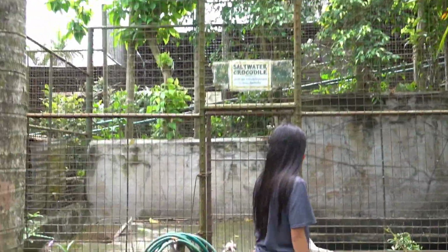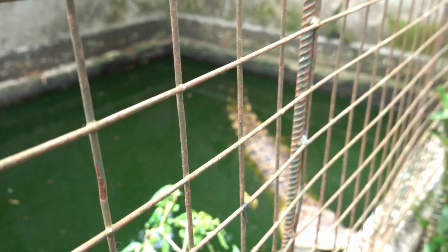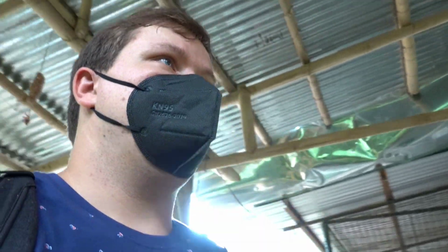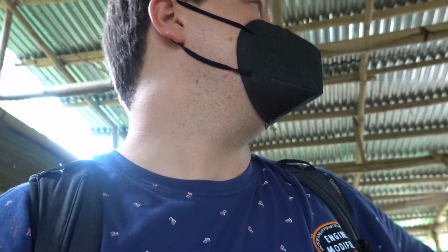Saltwater crocodile coming right up. Small one. I think it's young. Still young. We have more snakes here. Must be feeding time. So basically lots of birds, snakes, turtles, and two: one crocodile, one alligator. Yeah. So really not much else to see, I don't think.